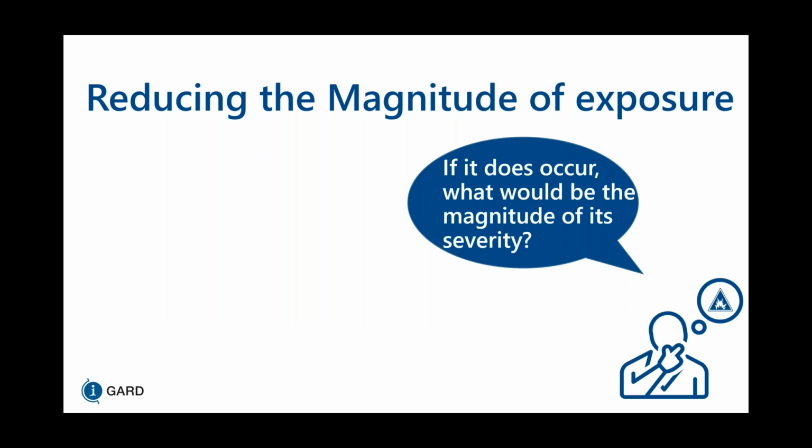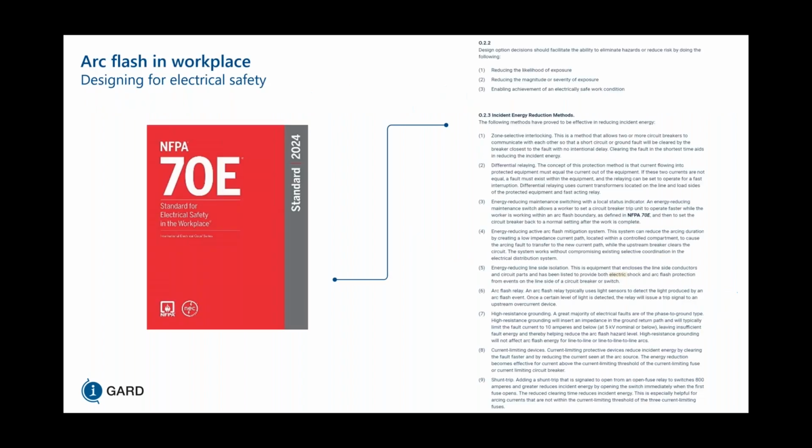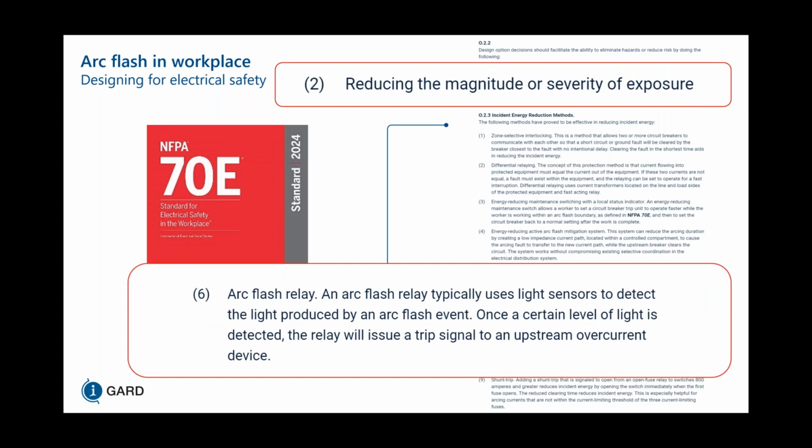So for the magnitude, what would be the magnitude of its severity if an arc flash were to occur? Going back to NFPA 70E, we realized that we needed to do something to accompany high resistance grounding in order to reduce the magnitude for line-to-line and line-to-line-to-line arcs. In this case, we have selected an arc flash relay. An arc flash relay typically uses light sensors to detect the light produced by an arc flash event. Once a certain level of light is detected, the relay will issue a trip signal to an upstream overcurrent device, and that will reduce the arc magnitude because there's no energy available for the arc to go on its exponential path to higher energy levels.